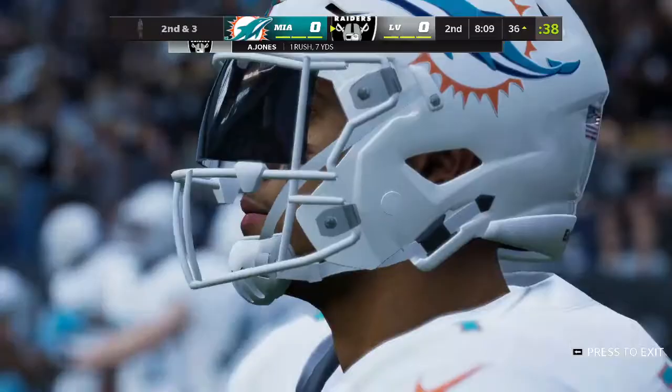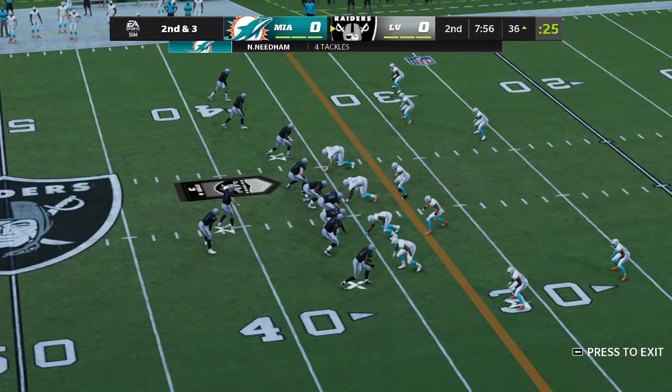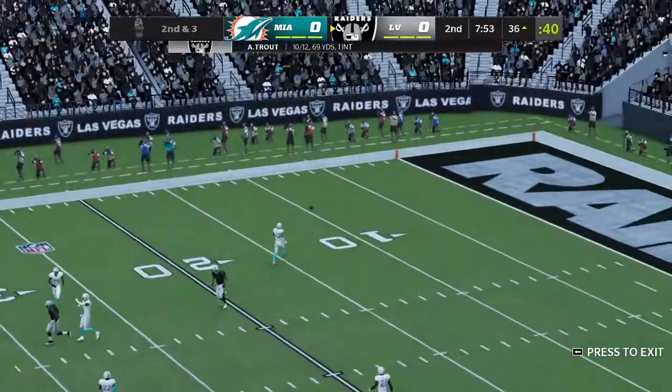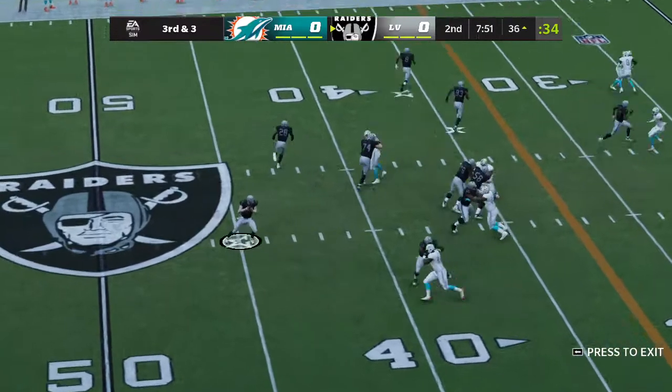Solid run on first down. Gain of 7 leaves him with a 2nd and 3. They'll look to throw here. Over the middle, and it's incomplete. The Raiders on 3rd down, just 1 for 3 thus far. Here it's 3rd and 3.